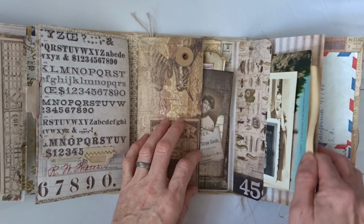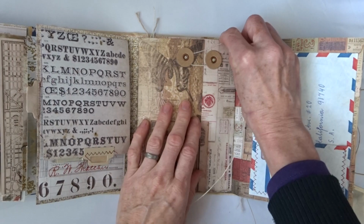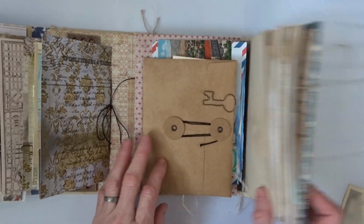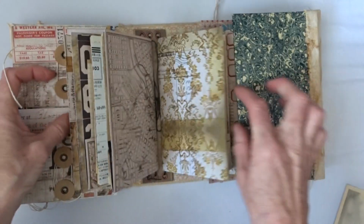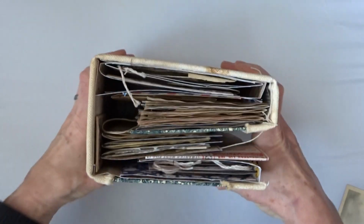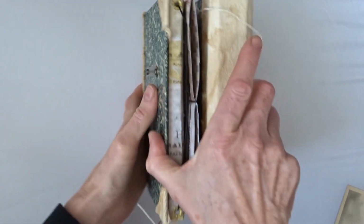And there we go. I think this closes like that. And then this kind of does a really great job. There's actually plenty of room. And so there's actually a lot of room still in here, so it's nice and sort of just right. And it's a nice chunk.